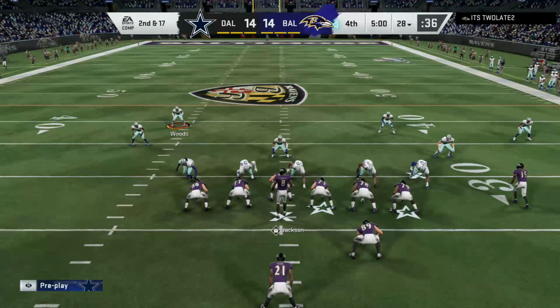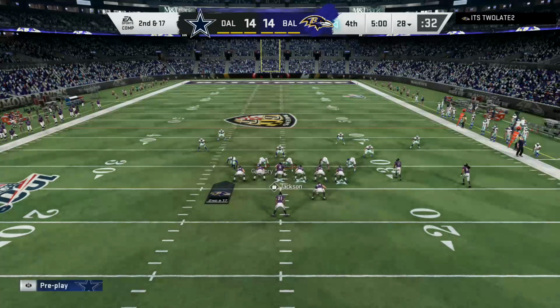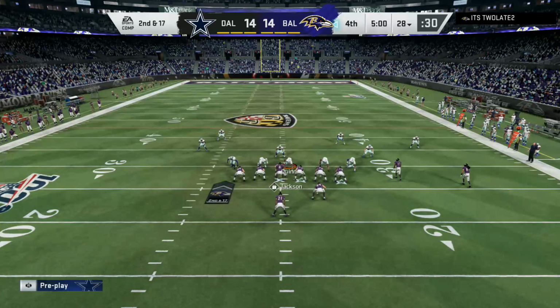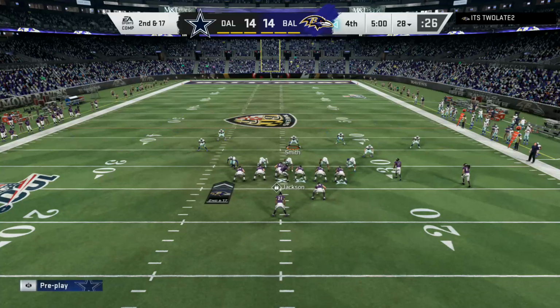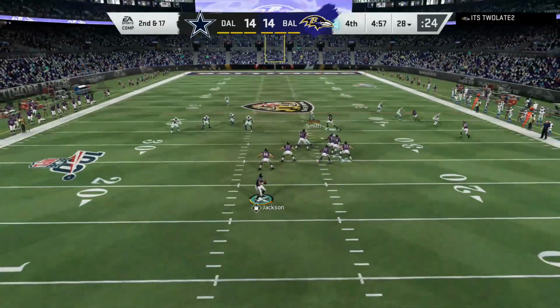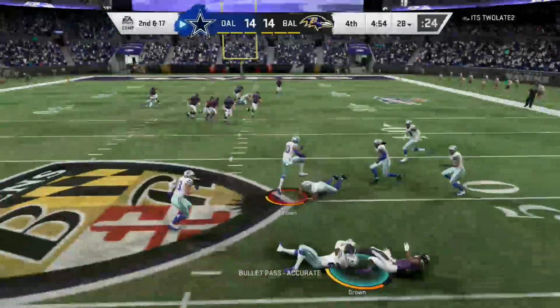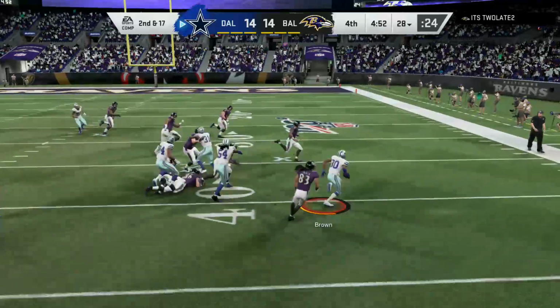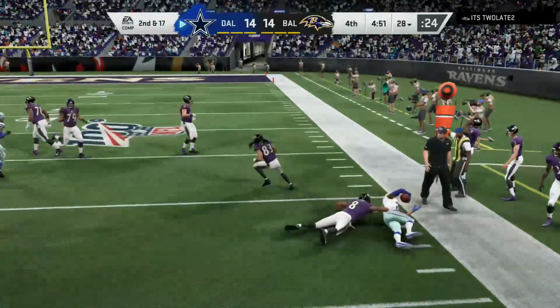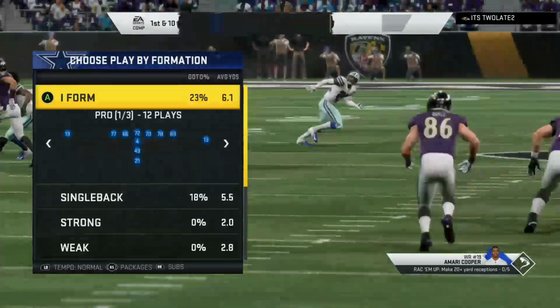Now following the sack, they'll look to make amends on a 2nd down and 17. To throw is Jackson. And this is going to be intercepted. Picked off by Anthony Brown. And he's going to take this one back to the 37-yard line.